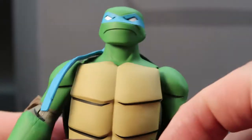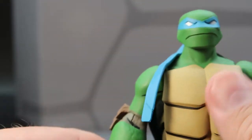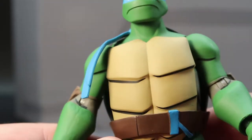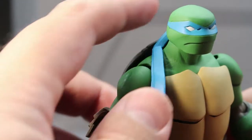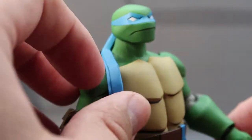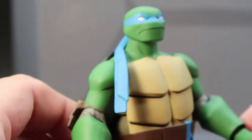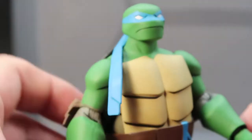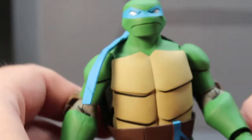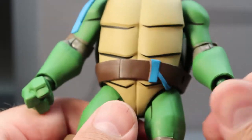So that's the side coming down. He's got some nice broad shoulders and a big manila looking shell here. The bandana here comes off the back, which is really nice. It's long, and you can see that it's kind of two of them in there. It's kind of molded to have two sides, even though they're kind of connected. There are two there. The belt, you can see, is really good.